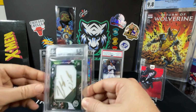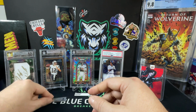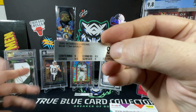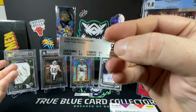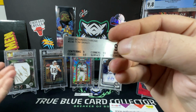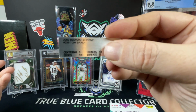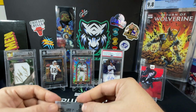We had a little bump down in the subgrades on the Brady Chrome, which was disappointing. We were really hoping, I mean, to me, the things they bumped down, I guess the edges, if we dinged an edge or something like that, that would make sense that it gets bumped down. But the centering, that shouldn't change. The centering is the centering. You can't change that. And then corners and surface remain the same for us on that card. So we do got the 9.